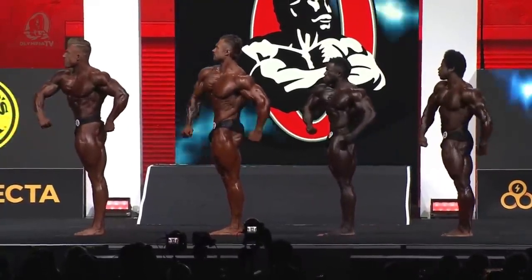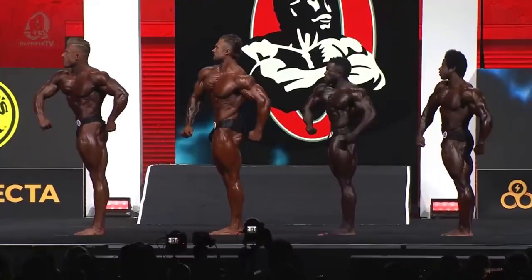The side relaxed is also Bumstead by a country mile. Excellent pecs, some nice detail through the serratus. The glutes are even showing some striations here. Chris's coloring is perfect as well. It gives him that crisp polish that's dark enough to show detail without being too dark.